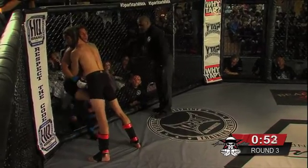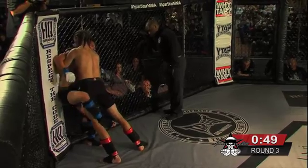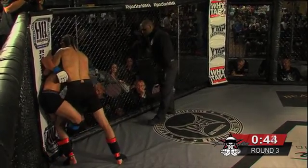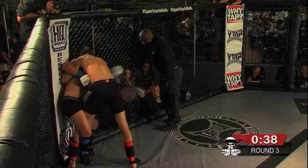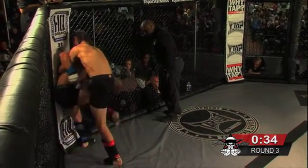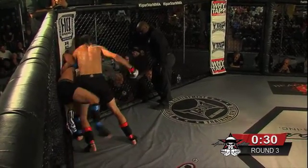If I was Boettcher, I would back off and use my length and pick him apart. Okay, that's a great point. How much of this clinch is Skylar Lee holding on to him, and how much of this is Boettcher? Boettcher could back out of there if he wants. Trust me, you'll frame out, push away from the face, and let him have some full contact capoeira.